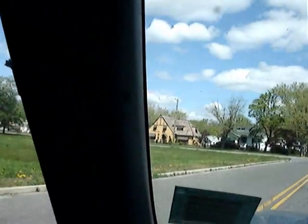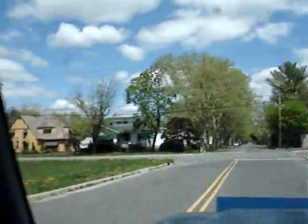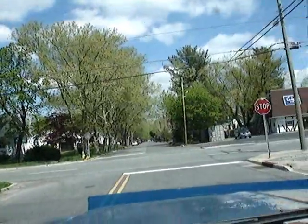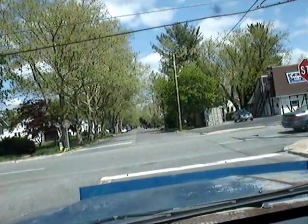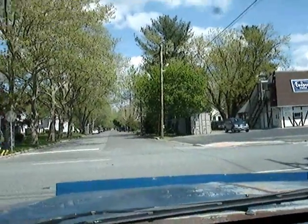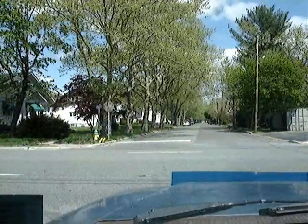This block is mostly vacant. There's a bowling alley on that side. There's some beautiful houses over there. And this is Route 30, also called Agassiz Street, named after a person.